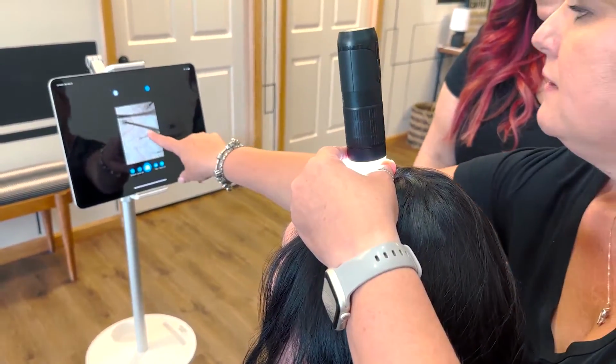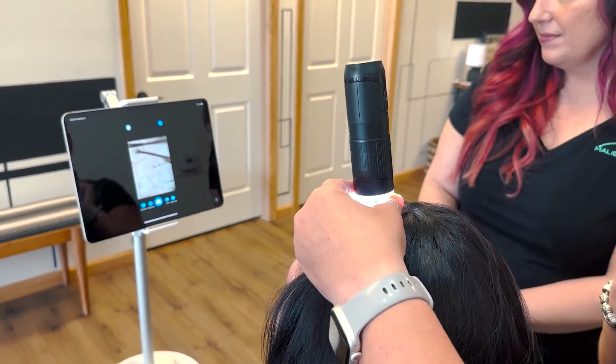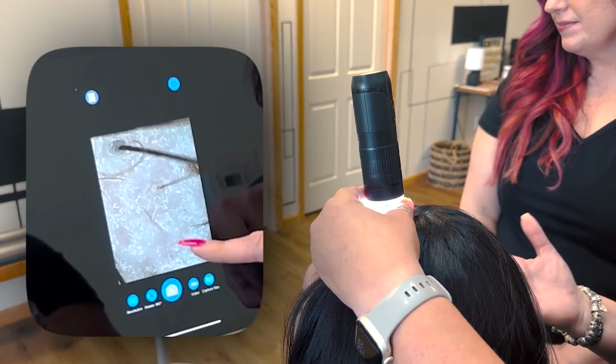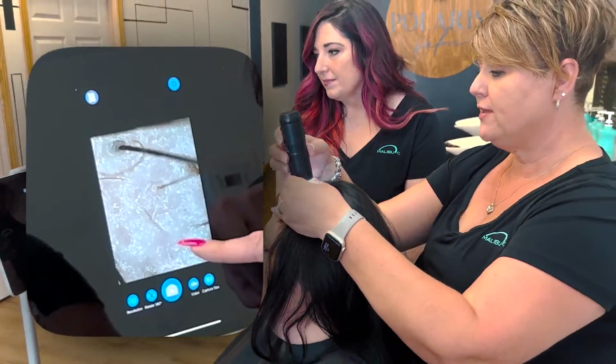Now this hair right here, this is trapped underneath buildup. There's one here too. There could be instances where people think that they have hair loss going on and it's not actually coming out. It's just trapped and you can't see it. So that would be zone 1.